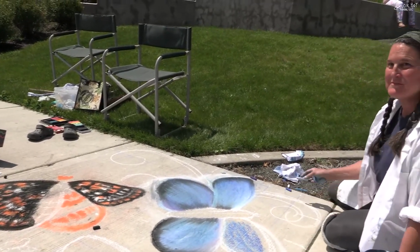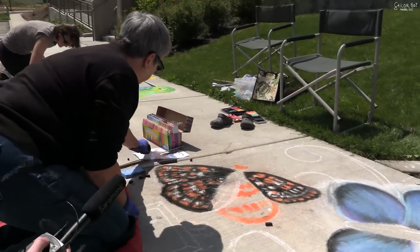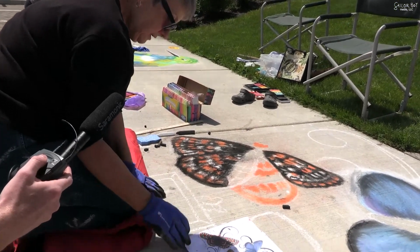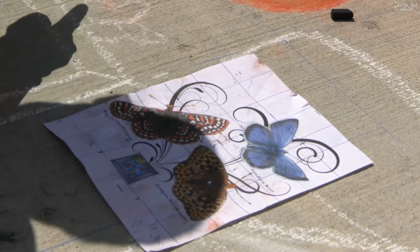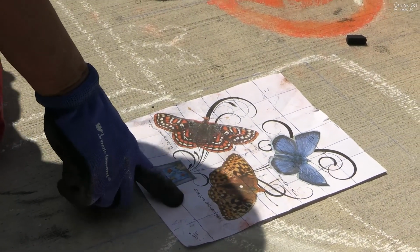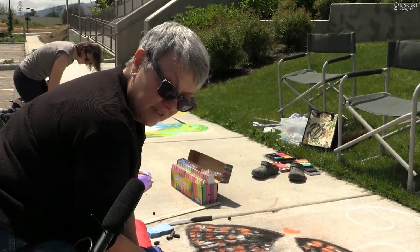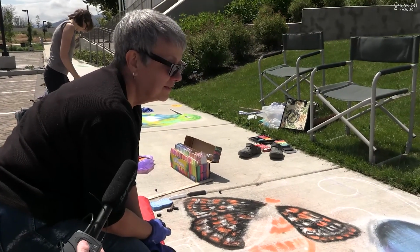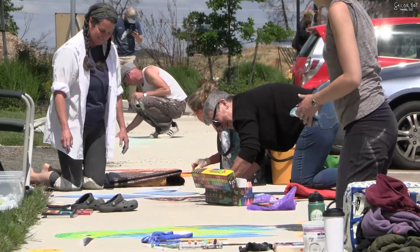Do you want to tell us anything about what you're drawing and why? Yeah, these are three butterflies that are endangered in Oregon. The Fender's blue, this is the Taylor's checkerspot, and this one will be the Oregon silverspot. It's to bring focus to those three particular Oregon butterflies that are endangered. Fantastic. Thanks, you guys.